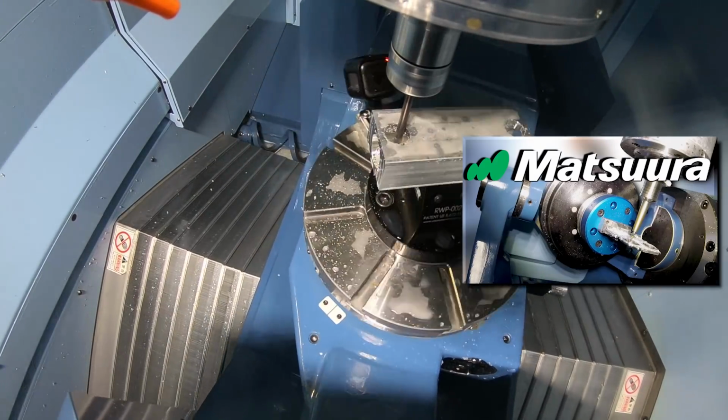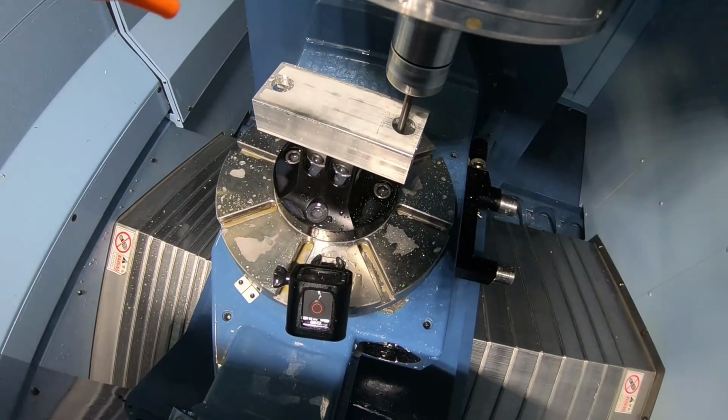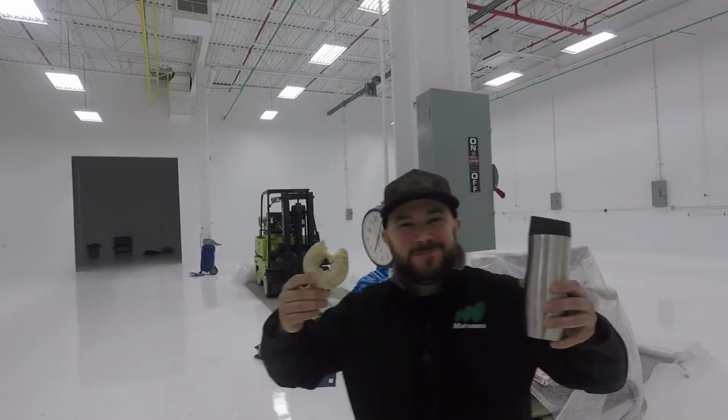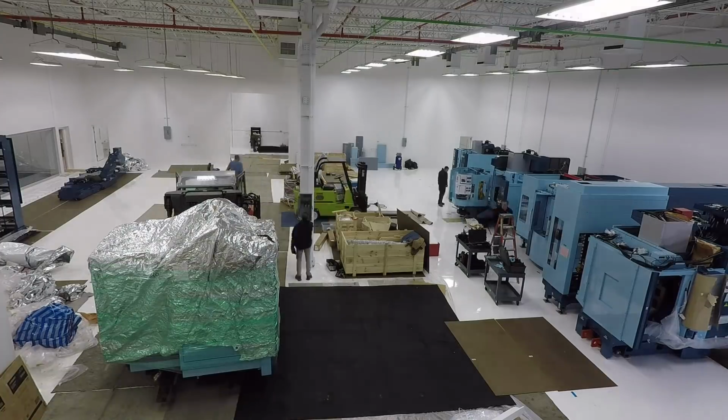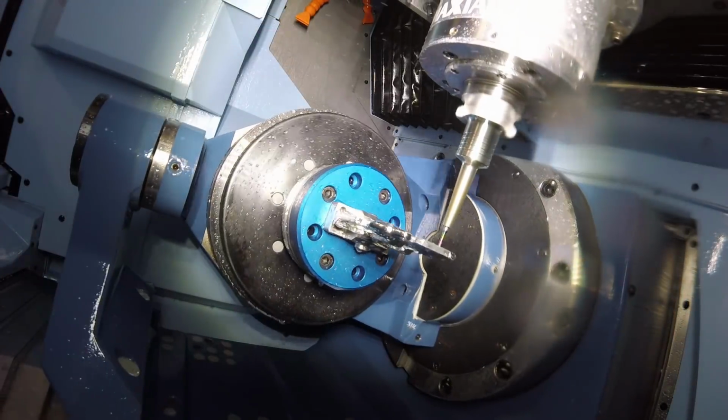Here at the event where we were able to meet Mr. Matsuura up in Connecticut, they opened a new technology center. They had many of their machines on display. I had a chance to walk through with Tyler from Matsuura USA and get a better feel for what their different levels of machines are, some good examples of how they're set up, and get to know the products better.